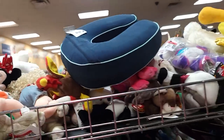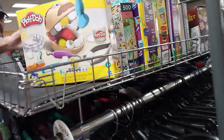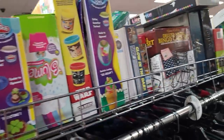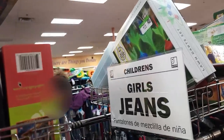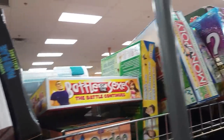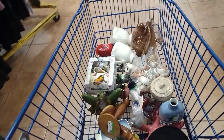They still have tons of these Beanie Babies. They have been here for quite some time. And then lots of games, lawn darts, not the old version. This is the safe version. All right, nothing else here. Well, I think that's about it for us.